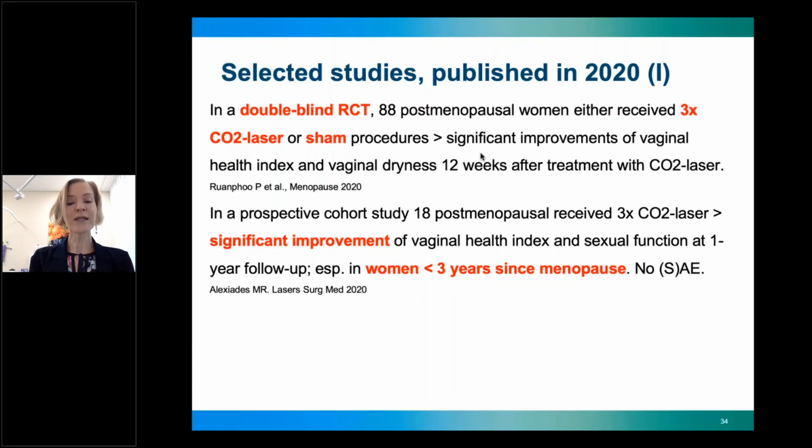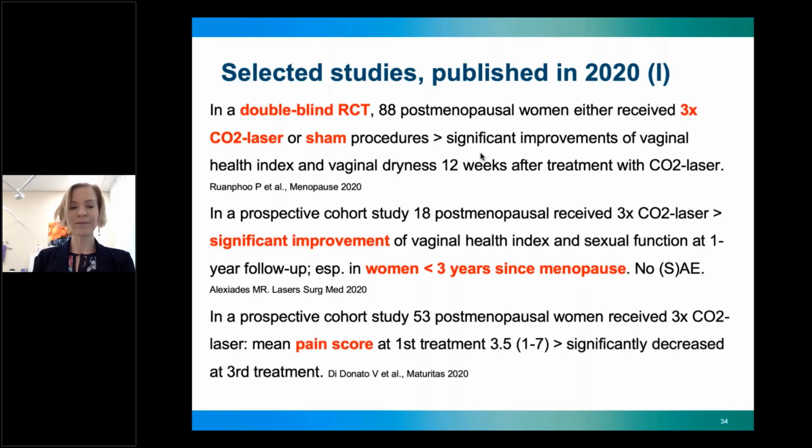But what I thought is interesting is they distinguished between women that were quite close to or shortly after menopause and women that were more than 3 years after menopause. They found that especially in women quite close to menopause, within 3 years after menopause, it's possible to restore the vaginal epithelium almost 100%. So it's worth not to wait too long. And then another study looking at pain, because I think a lot of women will be kind of afraid if they think about all the holes that are shot with a laser into their vagina.